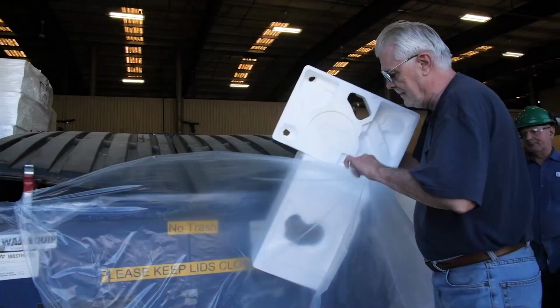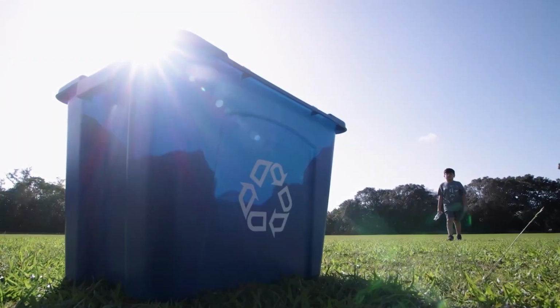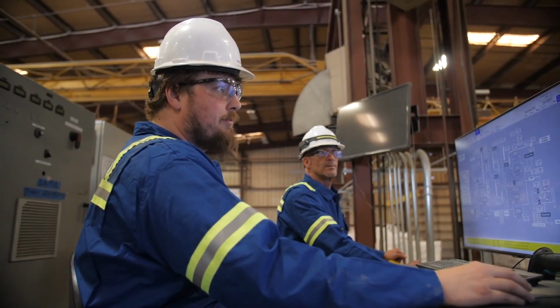AmSty is one of the first polystyrene companies to start trying to actually recycle general purpose polystyrene. We're collecting food packaging, and we are actually breaking it back down into the original styrene monomer and sending it to our St. James facility to use and make new styrene and send to other plants.